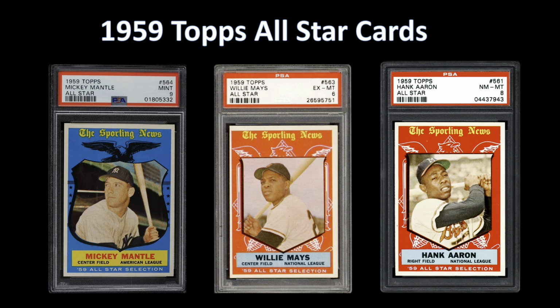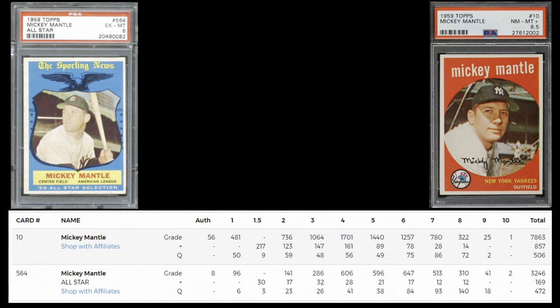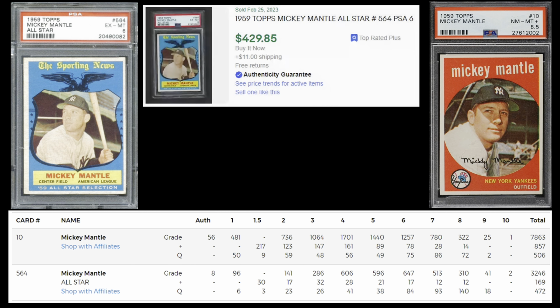Now, when we look at these, we're going to, again, start with Mantle, and we're just looking at these 3 players to stay consistent throughout. So the All-Star Mantle has about 3,200. The regular Mantle has 7,800. So well over twice as many of the regular Mantle card than the All-Star card. And again, most of the time the All-Star card is the last series or near the last.